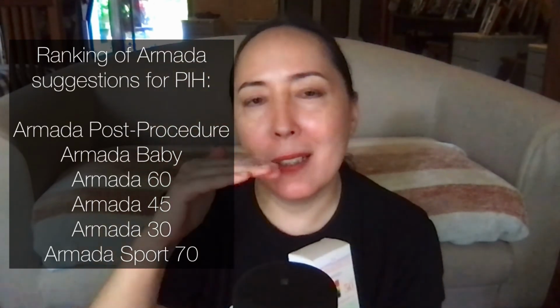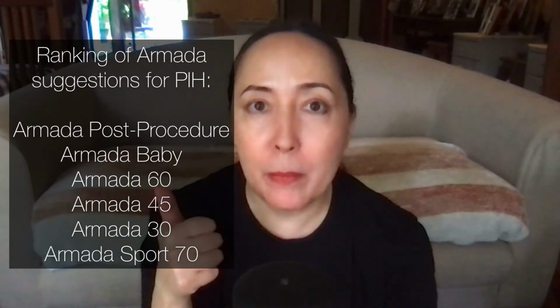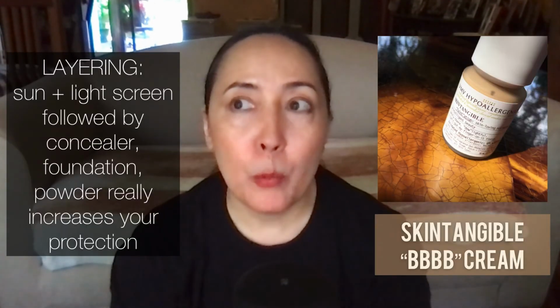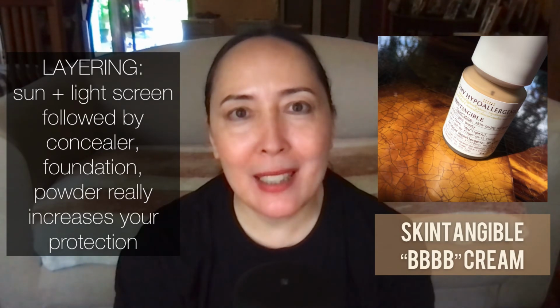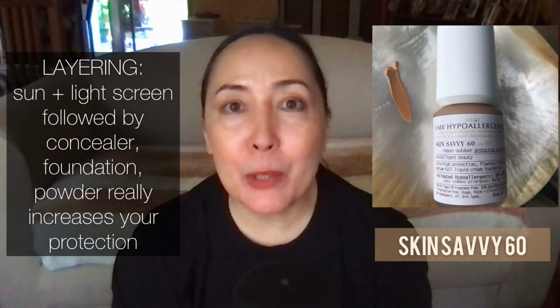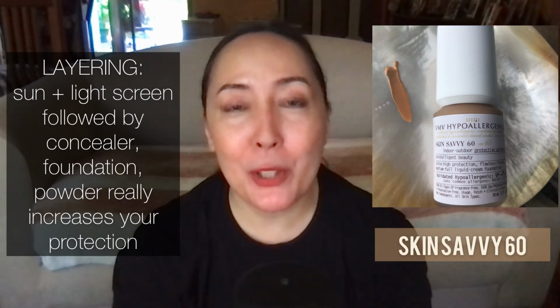So if I were to grade the recommendation, it would be Armada Post-Procedure Barrier Cream 50, Armada Baby, Armada 60, 45, 30, and then Armada 70. Another option could be Skin Tangible, which is a purely mineral sun and light screen, also tested for indoor light. It's a 30. Or Skin Savvy 60, which is basically our Armada 60, but tinted. So that's another great option as well.